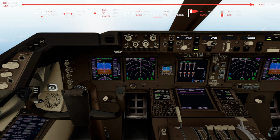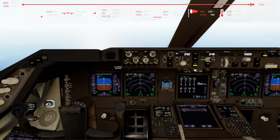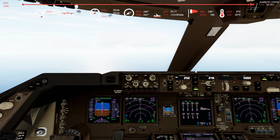Left heading 180. Left turn heading 180. Left heading 180, American 456. So speed brakes are armed. Speedbird 173 Heavy, turn left heading 230. Left 230, 173. TWA 420 Heavy, maintain 250 knots.